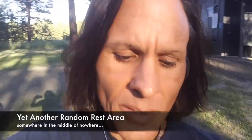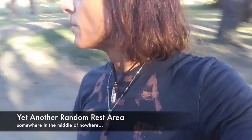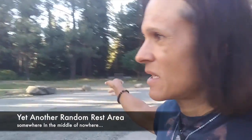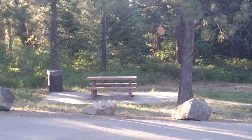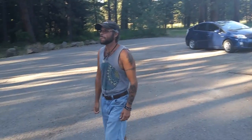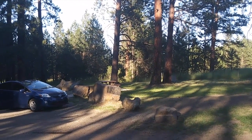So looks like for today we found ourselves a nice campground here. Picnic area, got a vault toilet back there, got picnic tables back here. It's a pretty quiet rest area compared to the other one that was really not that great. And yeah, hopefully there aren't people that are gonna be all loud and obnoxious, but it's a good spot for today, right? Yep. It's got everything we need. Hopefully peace and quiet.